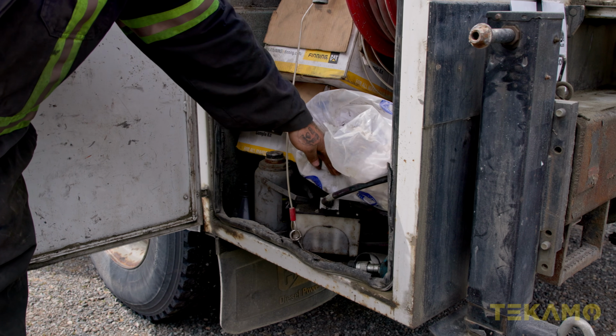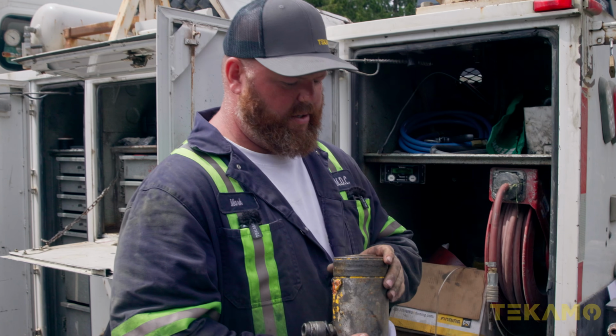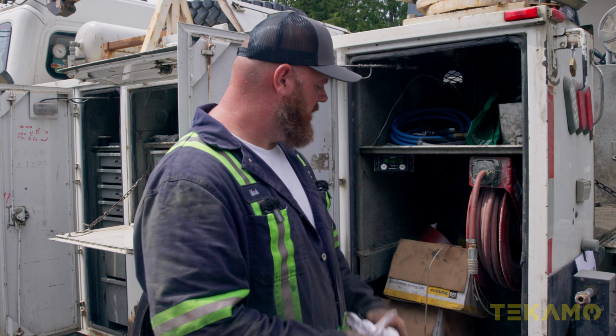Pump for running a couple cylinders. I think this one's a 30 ton. Actually, I found this on the highway in Fort Mac. And then I got a bottle jack there. That's really all I keep on the truck.